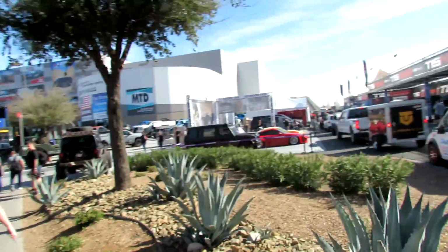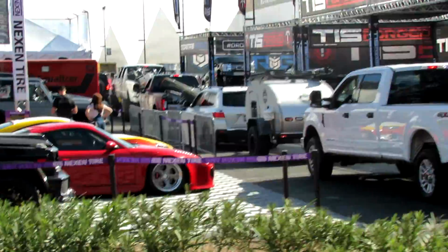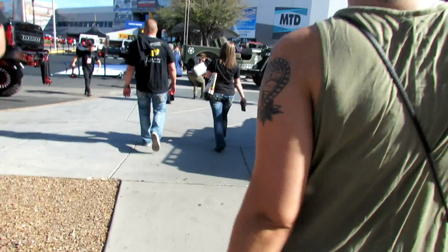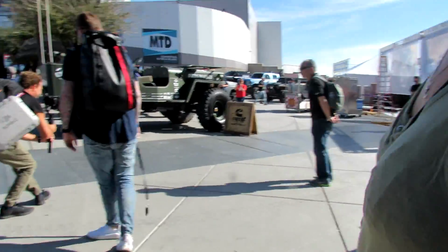This is crazy. Oh, look at that Porsche. It has that slant nose thing in the front, the kit. The red one right there. Yeah. Has that Liberty Walk slant nose thing. Oh, that's a big Willy. Little Willy, big Willy.